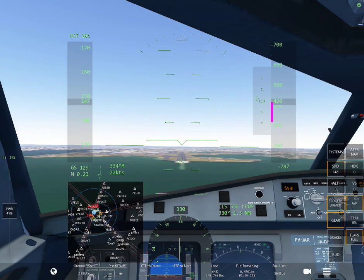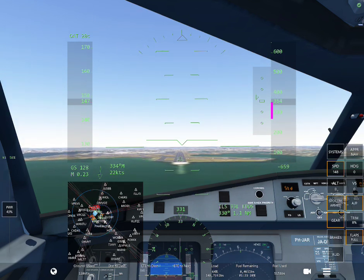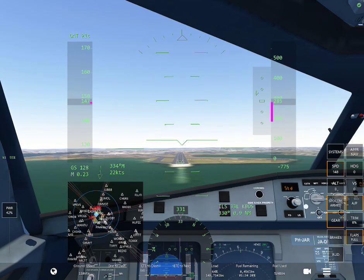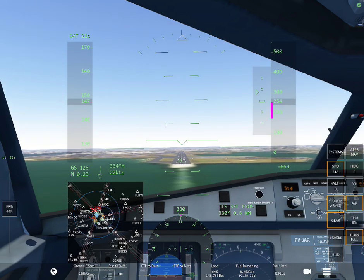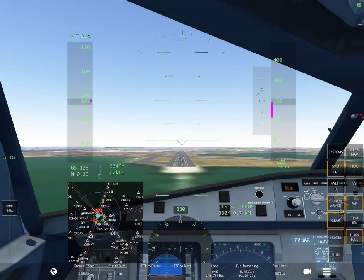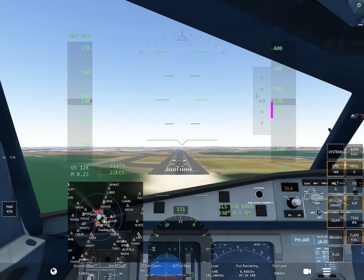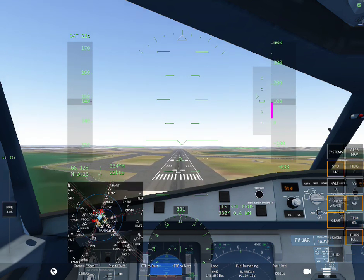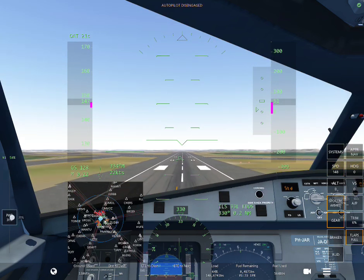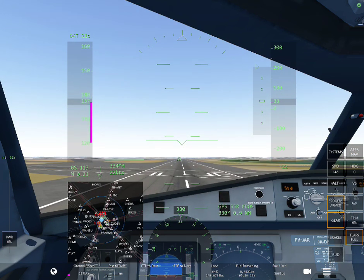Trim back up a little bit. 400. Okay, start aiming. I really start working on the aim at 500 with the flight path vector. 300. A little bit low. 200. Right there. Don't want any more than that. 100. Okay. 50. 40. 30. 20. Gonna pull the power off. 10. Touch.